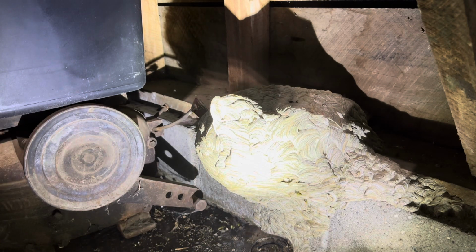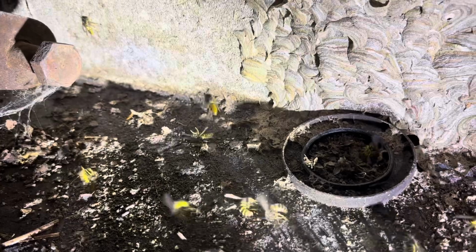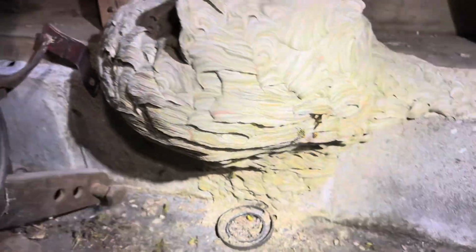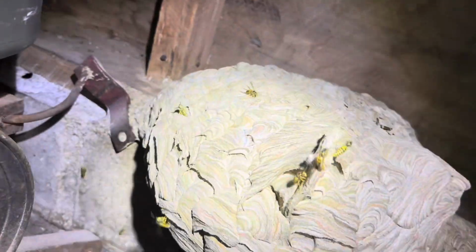There we go. I'll bring you up close so you can hear it. Bring you in here so you can hear them. Again, this fumigant is going to kill them pretty quickly. They'll continue to drop out and evacuate the nest. I don't want to crack this nest open right now because basically what will happen is they'll all fly out of the nest. So I want to keep as many in there as possible to kill as many as possible. They will die here relatively quickly within a minute or two. Then we will crack it open. We will finish the rest off.